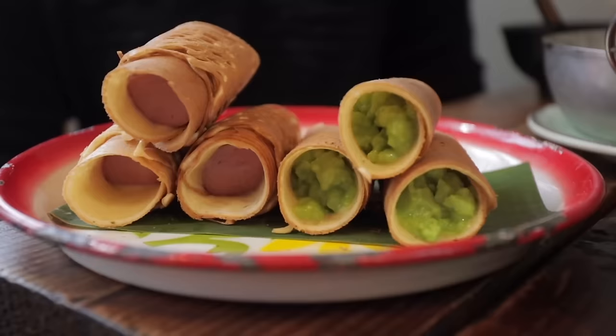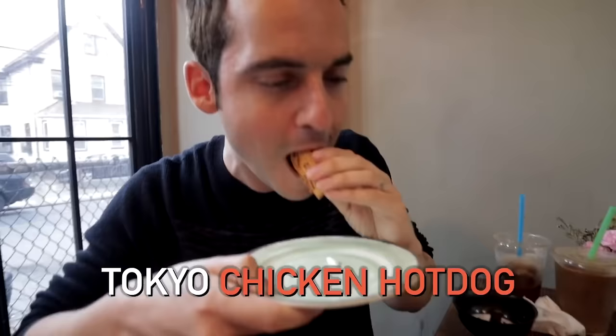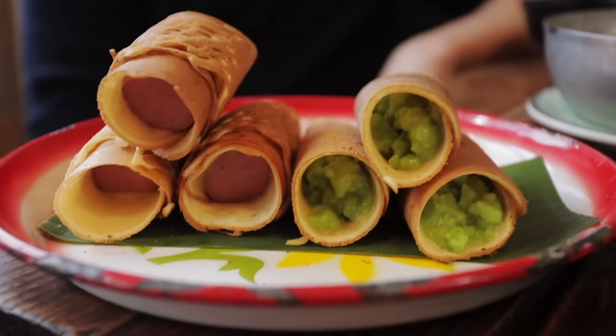This is a Tokyo chicken hot dog. A sweet crepe around a hot dog. Completely different experience. I love it though.